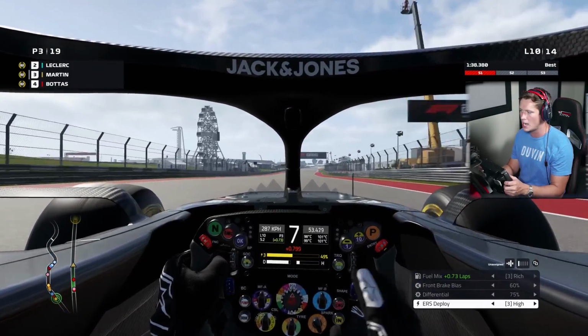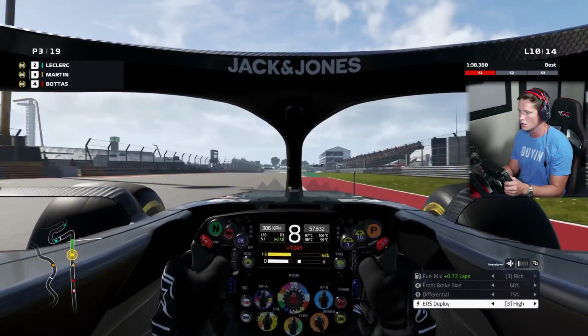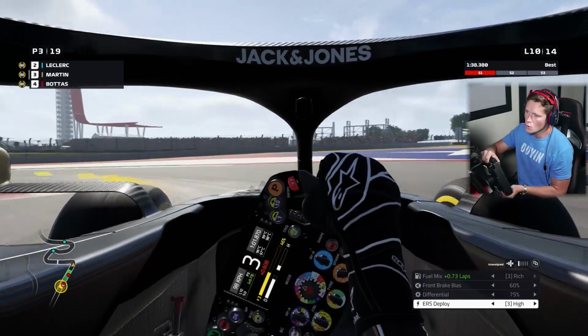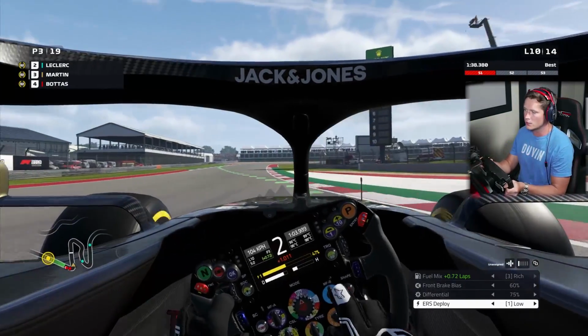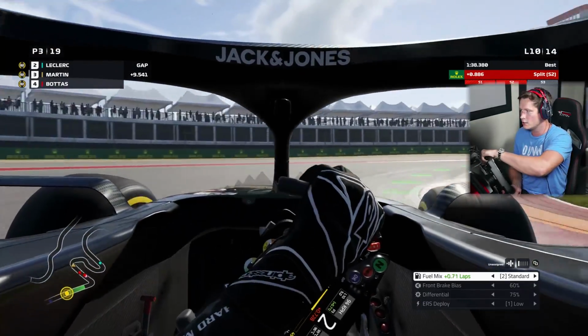Dude, I'm going to keep them behind us, actually. We're going to go up to high DRS. I want to make sure they don't start catching up. If you got it, flaunt it, baby. A little bit late on that brake there, but that's okay. I'm going to move it back down to low. Move our fuel mix back down.